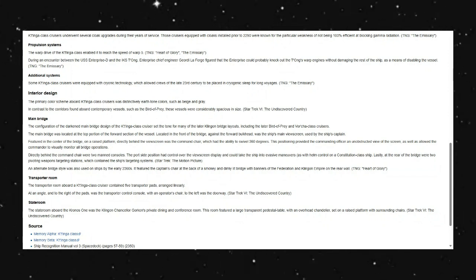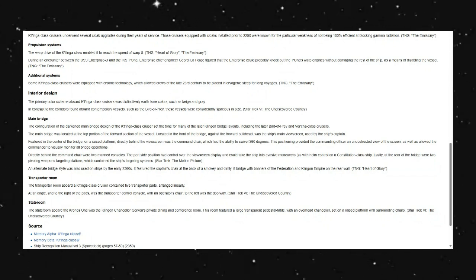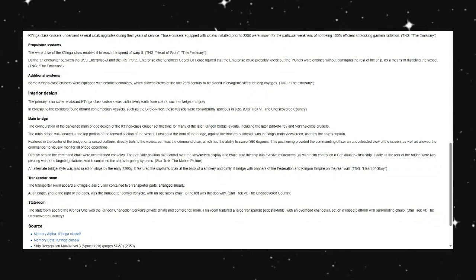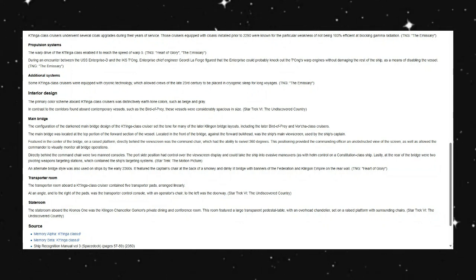During an encounter between the USS Enterprise D and the IKS Toring, Enterprise chief engineer Geordi LaForge figured that the Enterprise could probably knock out the Toring's warp engines without damaging the rest of the ship as a means of disabling the vessel. And this is from the Emissary. Additional systems: some Katanga class cruisers were equipped with cryonic technology, which allowed crews of the late 23rd century to be placed in cryogenic sleep for long voyages. And this is, again, Emissary.